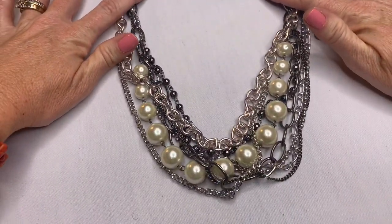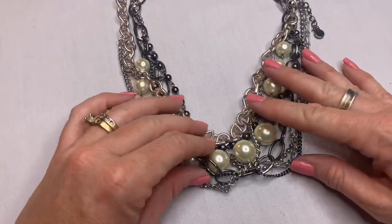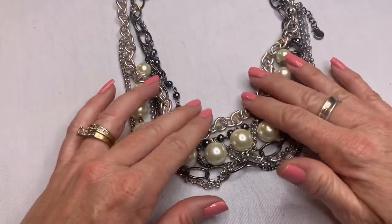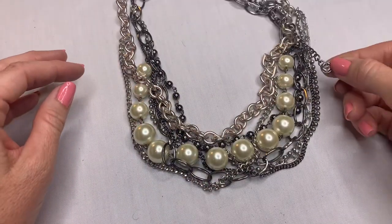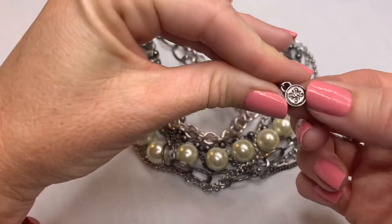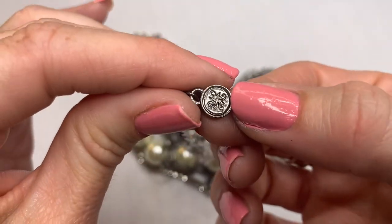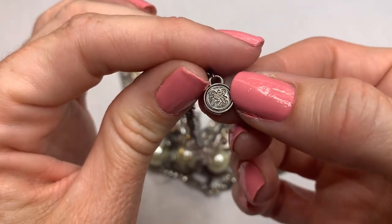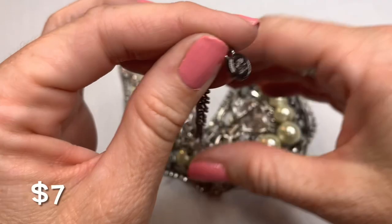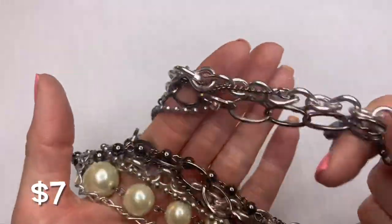All right, we have multi-layers, a lot of different things going on. We have silver chains in different sizes, faux pearls. And this is Vera Wang, Simply Vera Wang hang tag. I'll try to show you the hang tags for my beginners out there who are just learning.